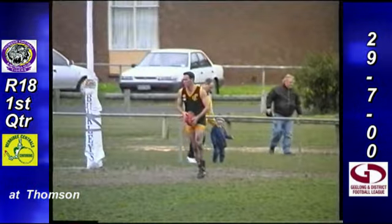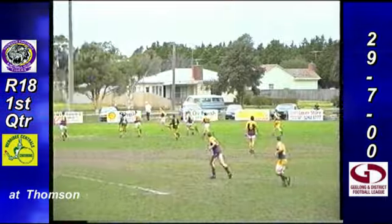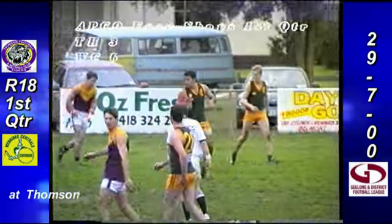Yeah, look, I think Dale Menzies might have been a bit stiff there. I thought there was a little bit of an infringement there. I think also that the couple of Thomson forwards are losing their feet far too easy. If I think they keep their feet, they're going to be far better off. Right, from the kick in, it's a strong mark out there.